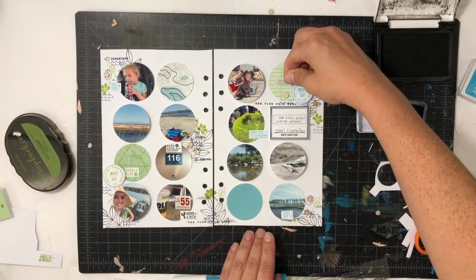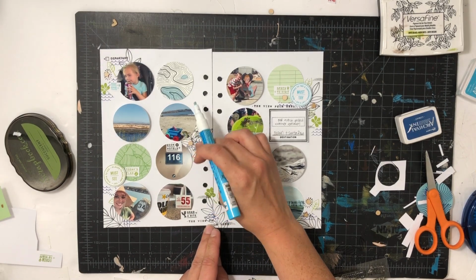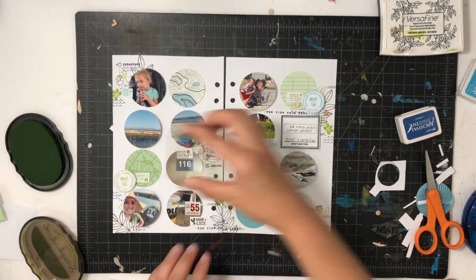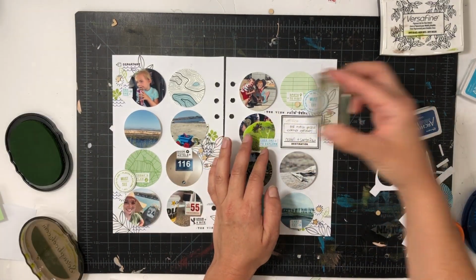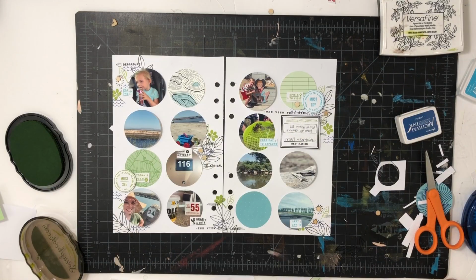So I'm glad that I stuck with this project and made it come to life, even though it was a little bit of a pain. But I love this project, like I said, and it just turned out so great. And I'm glad that I can start on another project for this little adventure we went on.